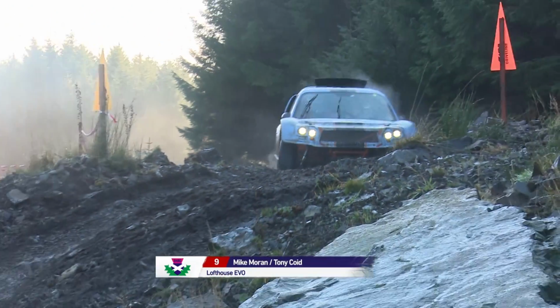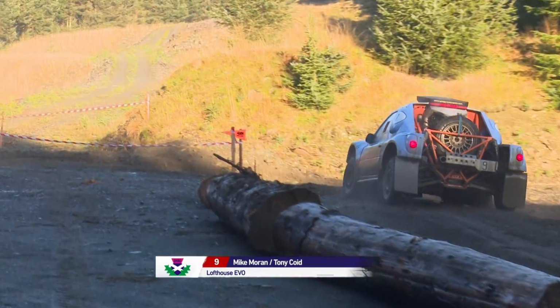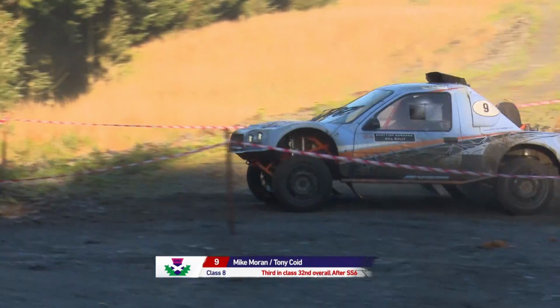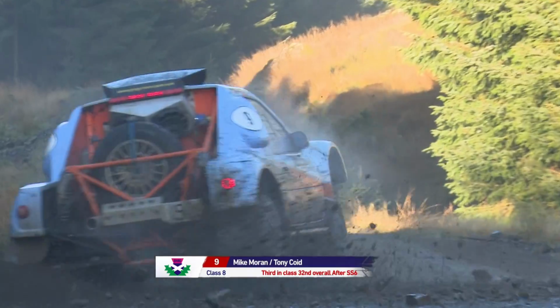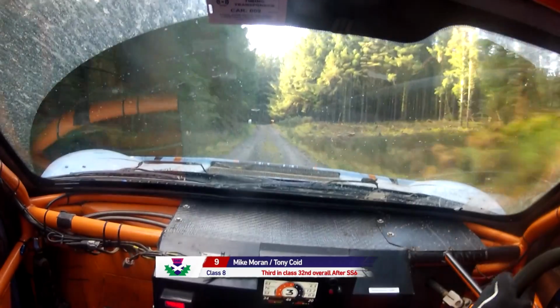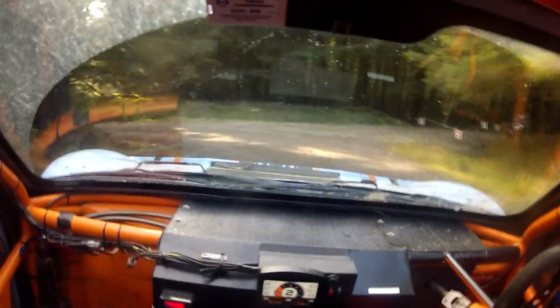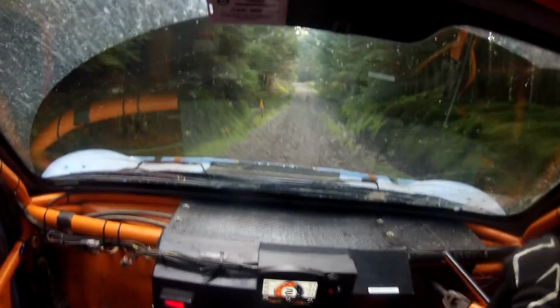Mike Moran was a contender for an outright podium earlier on, but ran into difficulties on stage four, meaning he spent the rest of the afternoon languishing down the order. He's been setting some of the fastest times of the day, though, as he starts his long climb back up the order. Let's take a moment to ride on board with the 2011 Scottish Hill Rally champ.